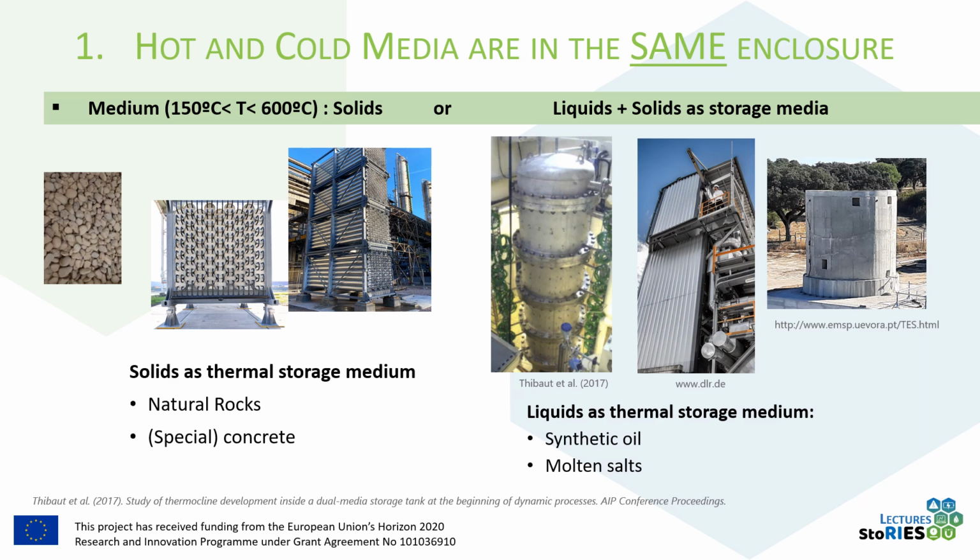If the heat transfer fluid is a liquid, synthetic oil, or molten nitrates, it can also serve the function of storing energy. The images on the right illustrate several pre-industrial prototypes of this kind located, from left to right, in France, Germany, and Portugal.